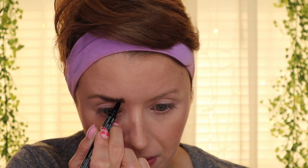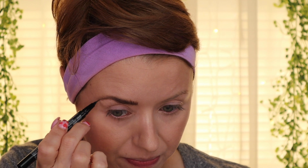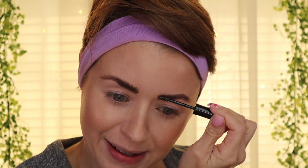Now I'm going to go in with the Lift and Snatch. And I'm just going to draw little hair-like strokes, especially right here in the front. All right, now I'm going to take care of the other eye off camera really quick. All right, now I'm going to go in with a little bit of the brow glue. And this is clear. You kind of just brush up your brows a little bit. Left side is always the sparse side. Well, not too bad. They need to look like sisters, not twins.